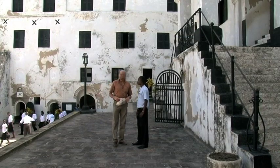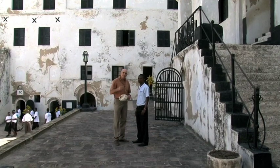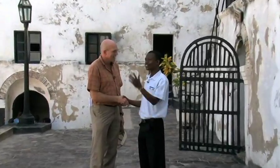Beautiful courtyard here in the castle, and I am now going to introduce you to the top guide here, and this is Francis. Francis, well, nice to be with you. Nice to be here as well. Welcome to St. George's Castle. And I think they call you the top guide because you've got a great smile. Oh, thank you very much.